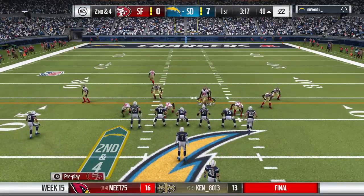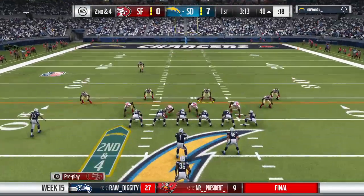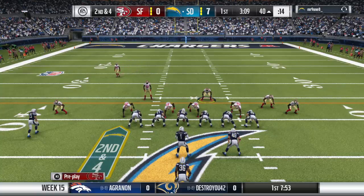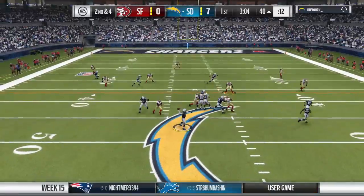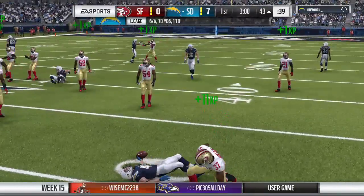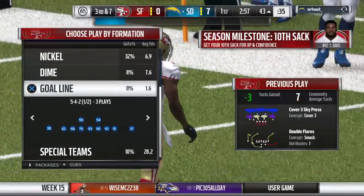Shift together here from the D-line. They'll come out in the pistol. Out of the gun, they'll look to throw. He's going to get this one out to his fullback. And they went the wrong way there, losing yardage back at the 43-yard line.